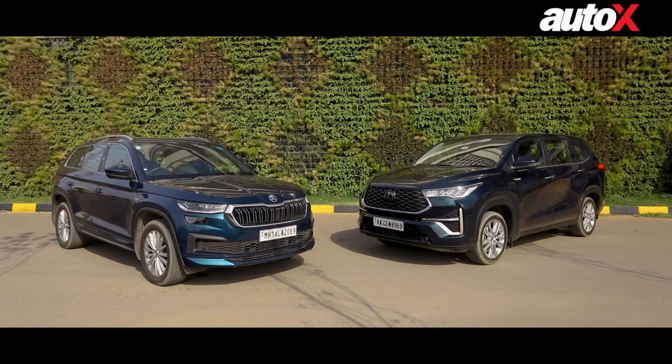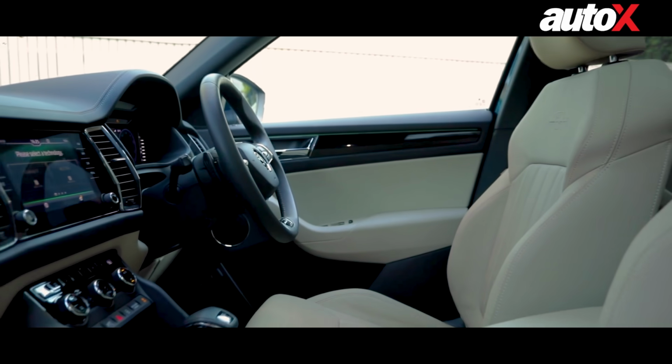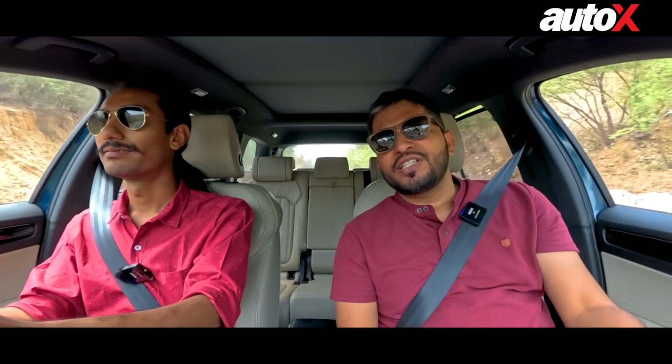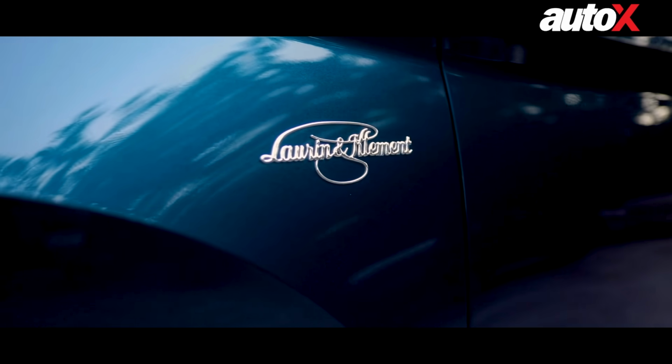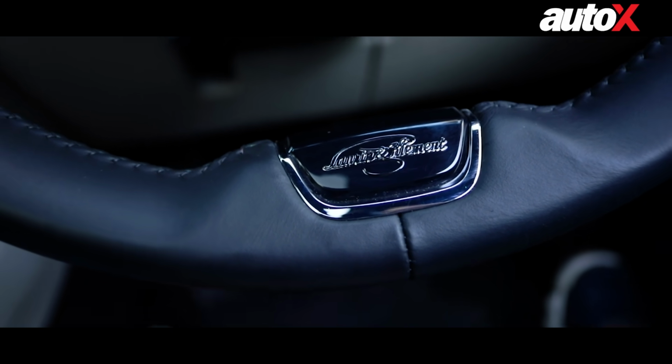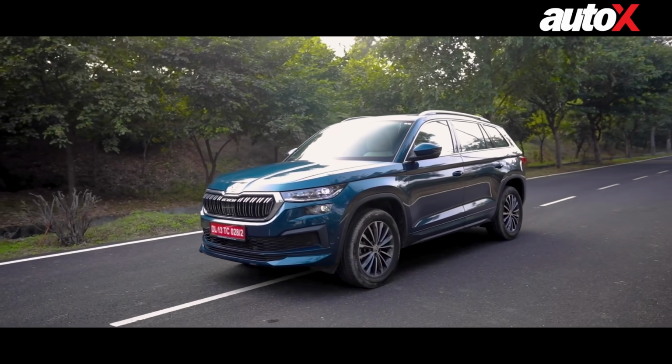Overall, what I'm trying to say is forget the Innova. This is better than most of the entry level luxury SUVs, like let's say the Audi Q3. It's based on the same sort of platform. It's a platform sharing thing. But in terms of features, in terms of how it makes you feel, apart from the badge, I think this car offers you a lot more equipment. It's comparable to an Audi Q5, I'd say, in terms of space and comfort.